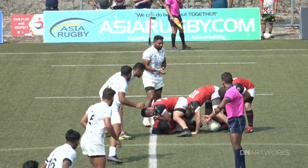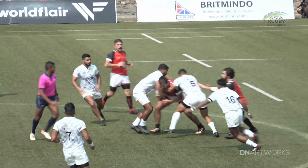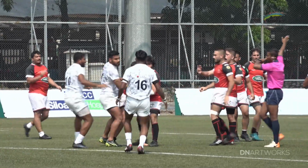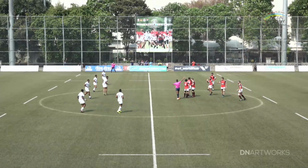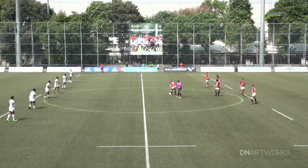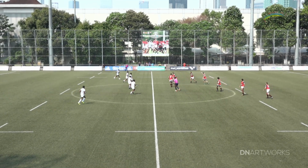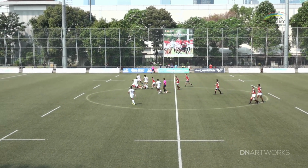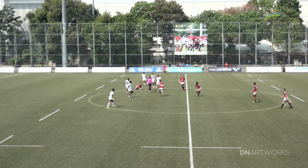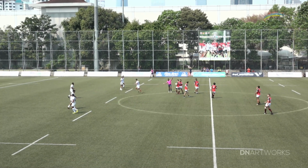Jordan with a good clean out. Before that, high tackle. India's defense. He's up to the task, and there's another high tackle there from India. They've got to watch themselves. They've already got a man in the sin bin. Push him up. Not long to go in this match. Jordan hold a very slim lead. And it's another penalty to Jordan.